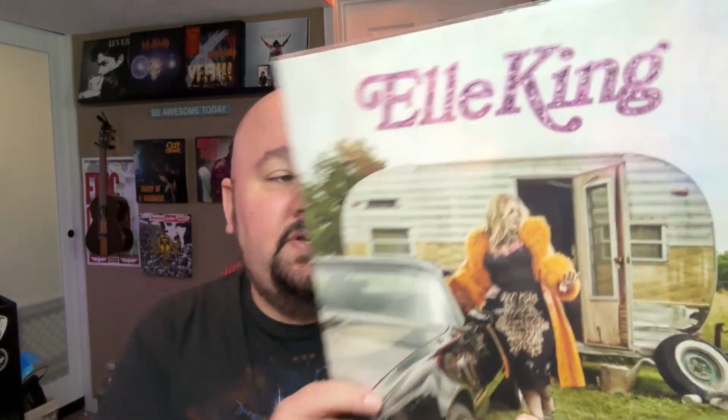She is a phenomenal bluesy pop rock artist, and I have her first two albums, and when this one was announced, I pre-ordered it right away. Super excited. It's really good. I listened to it already, and it's absolutely fantastic. So Elle King.